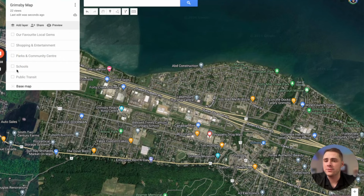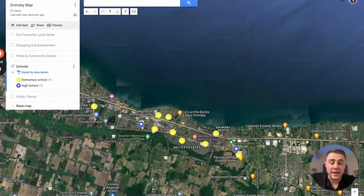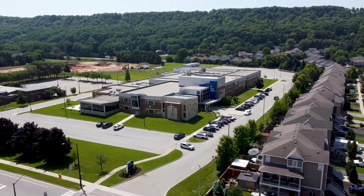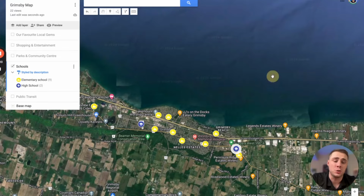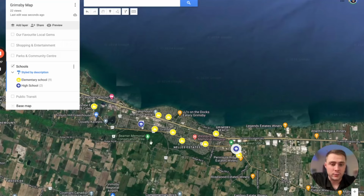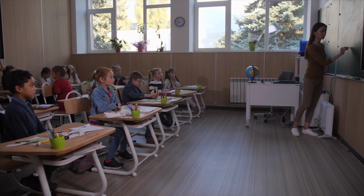And then in terms of schools and where they're going to be found, here is where you're going to be finding it. As you can see, it's found throughout. Now in terms of the high schools, you have one right over here. This is the Blessed Trinity Catholic Secondary School, and then out on the east side is the West Niagara Secondary School. Those are the only two high schools for the region. However, as you can see, there's a variety of different elementary schools to choose from that offer great education options.